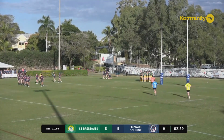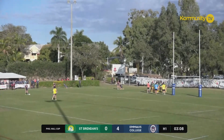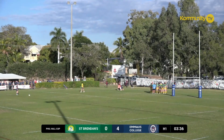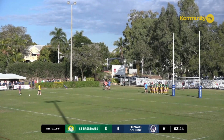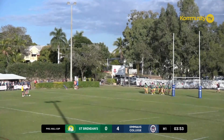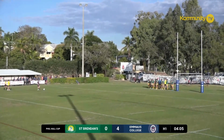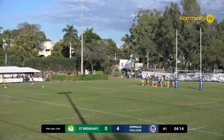It was all set up there from 5'8". Chase Bales. So the conversion attempt coming up. There's a continuous clock at this level, 30-minute halves once again. 2 semi-finals coming your way. And the 2 winners to contest in the Dolphins Cup Grand Final. It's Emmaus with the opening try. These 2 sides did meet in round 2 of the competition this year. It was a comfortable win for St Brendan's, 26-4. But Emmaus with the opener here this afternoon.